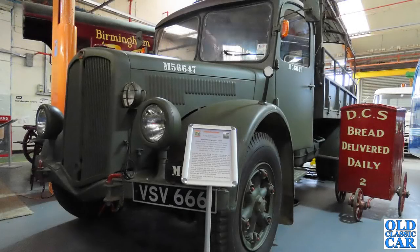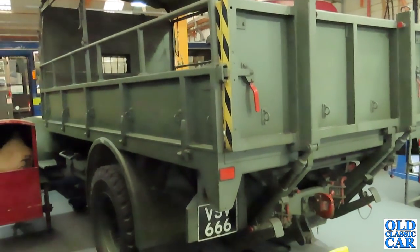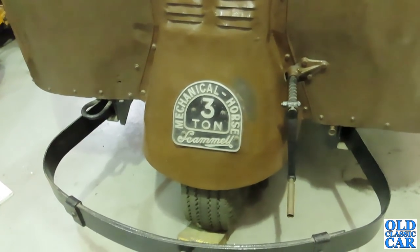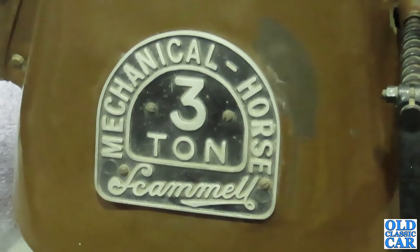Here's a very unusual old lorry. This is a Berner, the Swiss Berner, ex-army vehicle. One of the novel things about this one is its double glazed heated windscreens. The wipers that you can see in the middle of the glass there actually poke through the double glazing. And tucked away in the corner of the main museum building is this fantastic three-wheeled Scammell CUV 754 in the livery of GWR, or Great Western Railway.